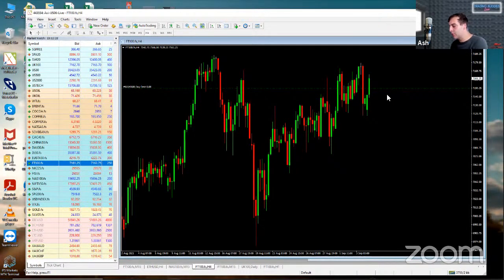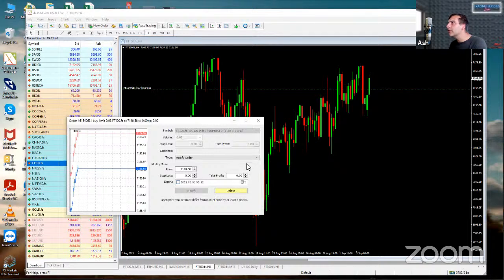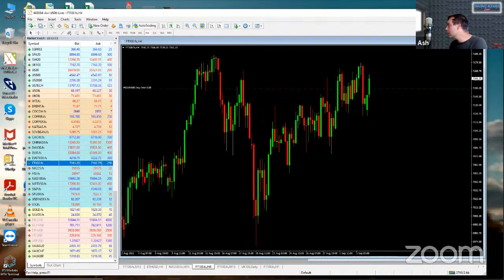I think I might just shove this down just one more pip to 49. I'm just going to modify it and see if I can shove it down a little bit. I'll put that at 49 instead. So it's in the area, but I think we should be okay. At 71.49, and I'm going to do the same on my other thing, 49.